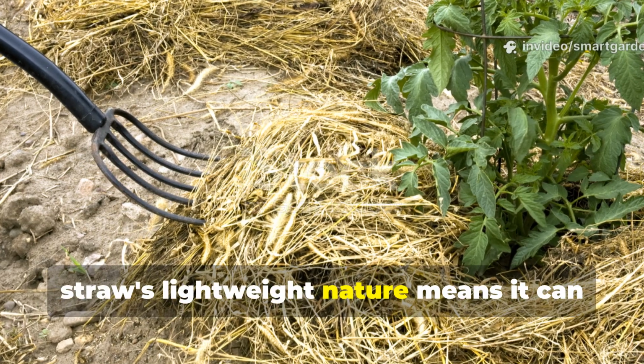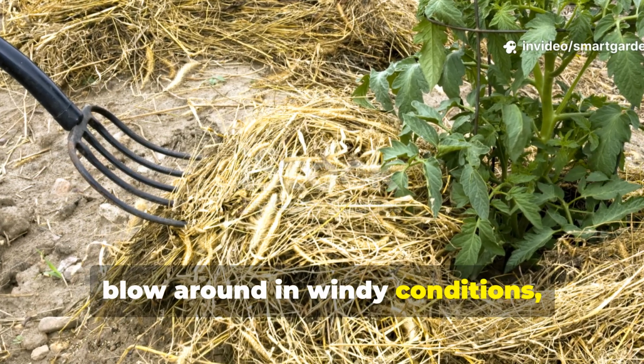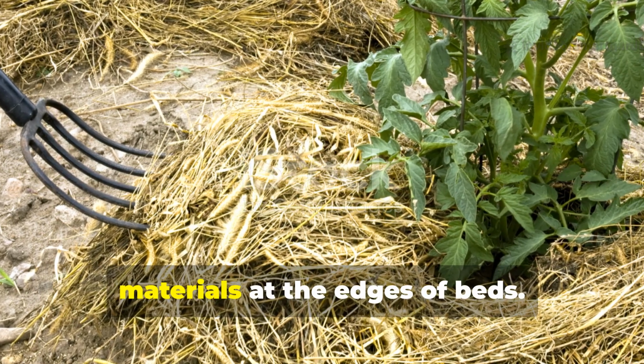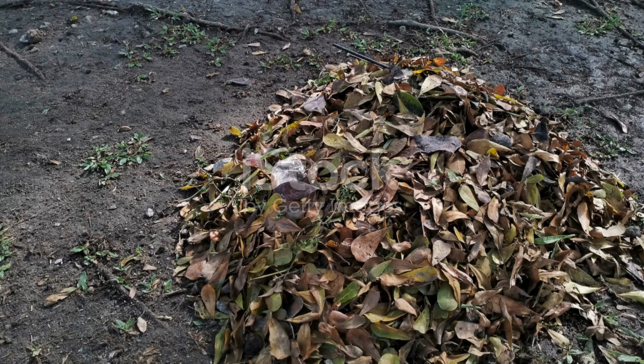Additionally, straw's lightweight nature means it can blow around in windy conditions, so you may need to wet it down after application, or anchor it with heavier materials at the edges of beds.